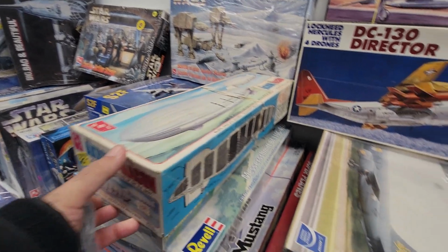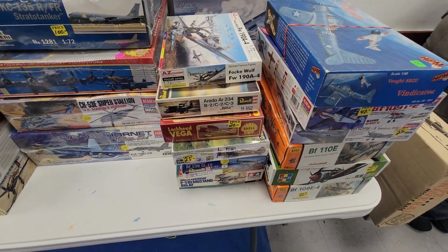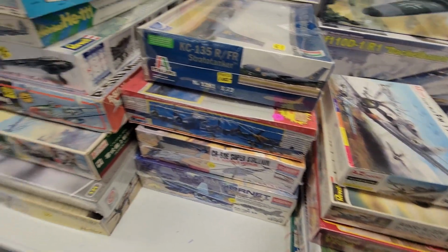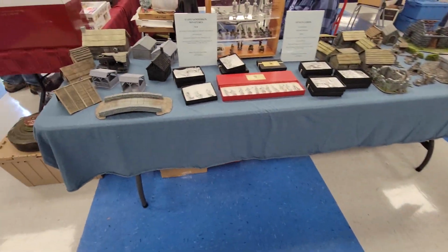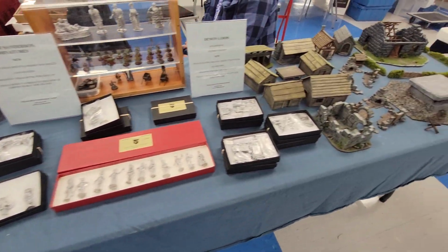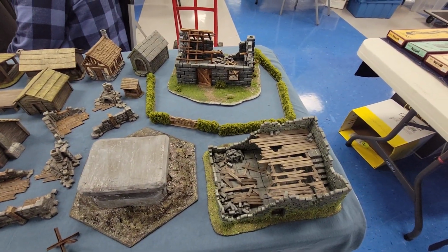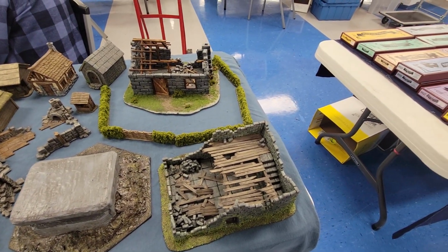Dirigible type blimp. Not a blimp, it's a dirigible. It's got a rigid frame. A lot of interesting stuff here. This is more military oriented. And this terrain stuff, I guess. People want to set things up. I don't know if it's for war gaming or what.